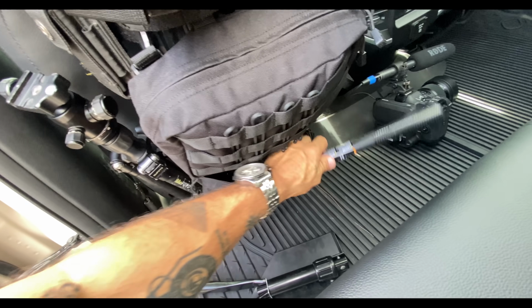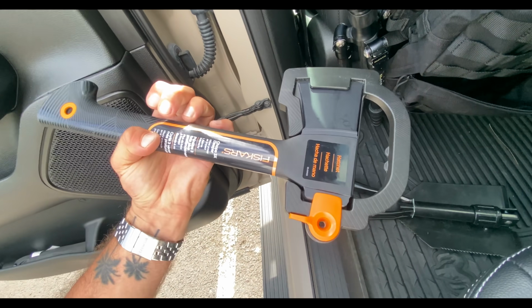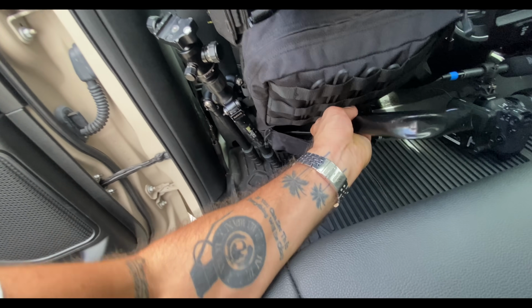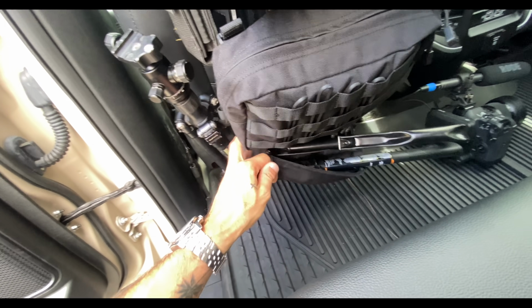And then down here we've got a hatchet. A super sharp hatchet that I don't use for anything except emergency purposes. Again, I have no idea when or if I'll ever need it. Hopefully I don't, but I have it. And when you need it, that's all that's important. Okay, that's the back rig. Let's move on because there's still so much more inside this truck.